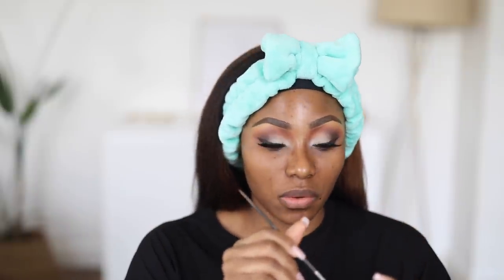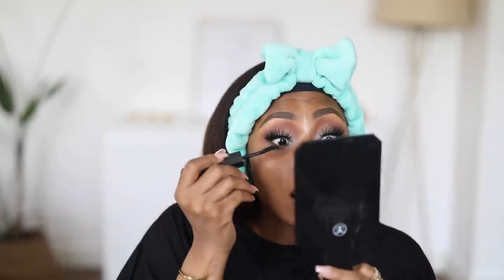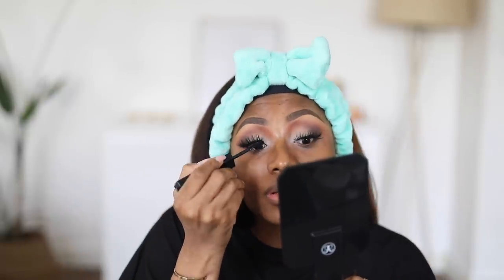Before I move on to the rest of the face, I'm going to go back with that gel liner and make sure I use it to cover the band of the falsies that I just applied. I'm not sure if you guys saw that, but I had to go really close to the camera to do that. More mascara, just to make sure that my natural lashes blend with the falsies.